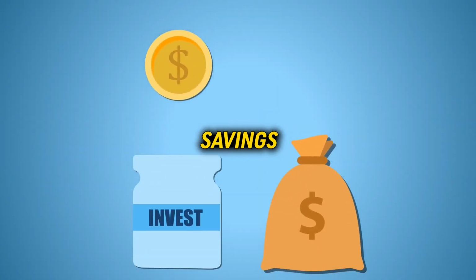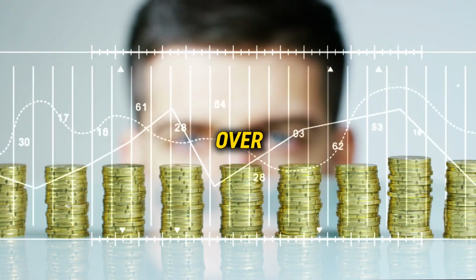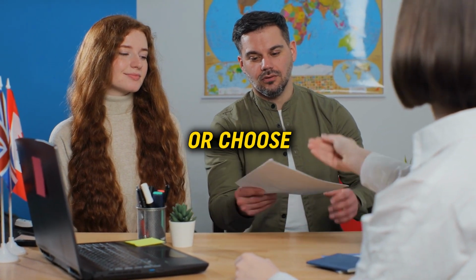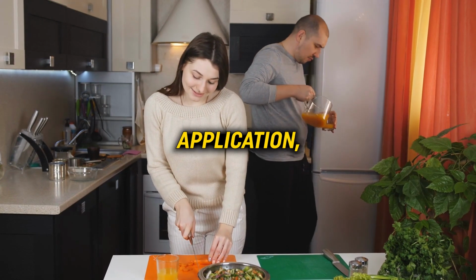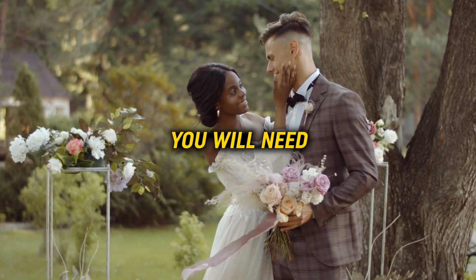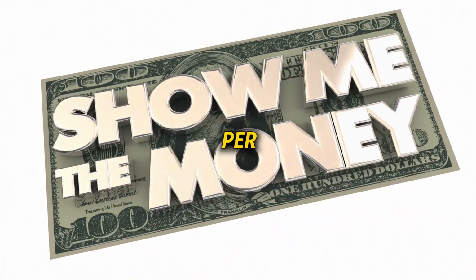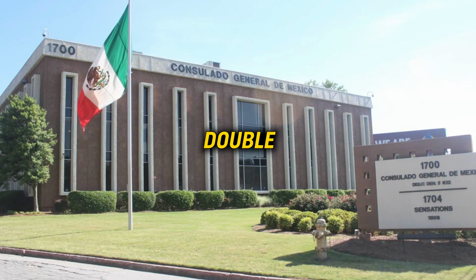Another route is showing your savings and investment accounts, which needs to be a total of $55,000 over the past 12 months. Now, if you are married, you can either apply separately or choose the dependent option. If you were to add your wife as your dependent in the application, you will need to add roughly $1,000 to the income threshold. So for married couples, you will need to show proof of income through bank statements of roughly $4,000 per month. Note that each Mexican consulate may vary in their numbers, so I would double-check your specific consulate for their exact figures.